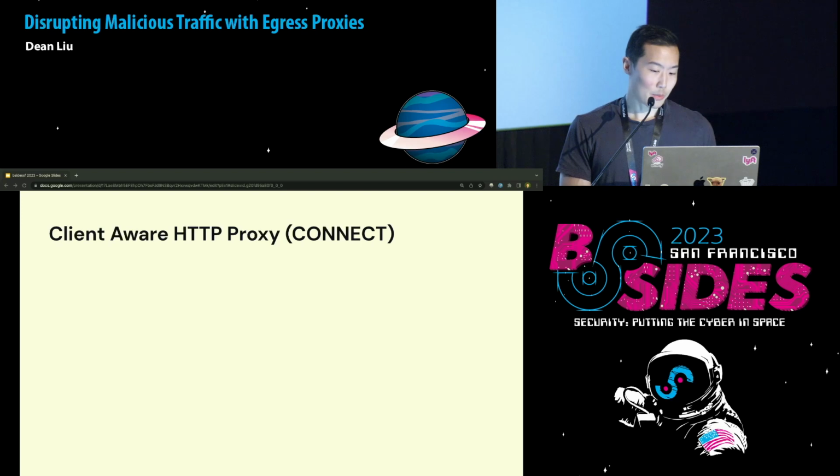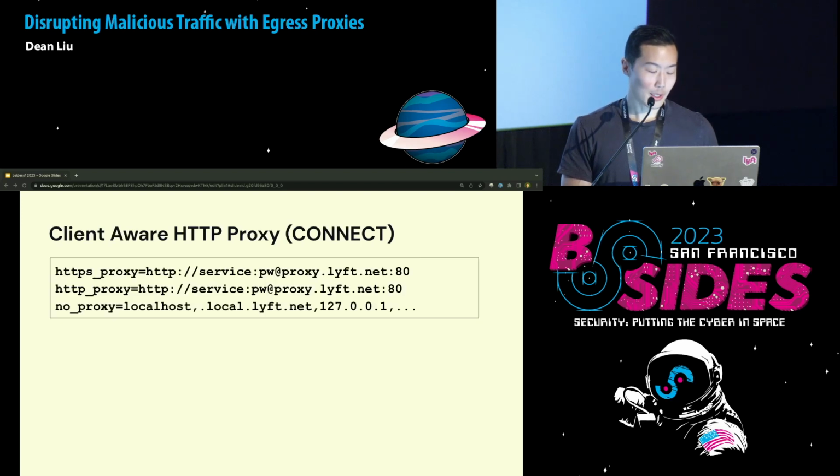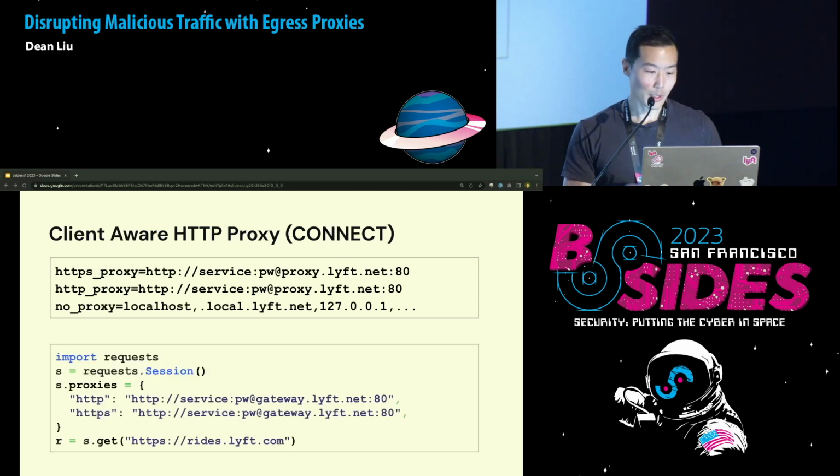There's multiple ways you could configure a connect proxy. The first way that we use at Lyft is we inject these HTTP environmental variables to all our services at Lyft. So if an HTTP client sees these environmental variables, it knows it must first make an HTTP connect tunnel. And then there's also other ways, like you could also do it in code.